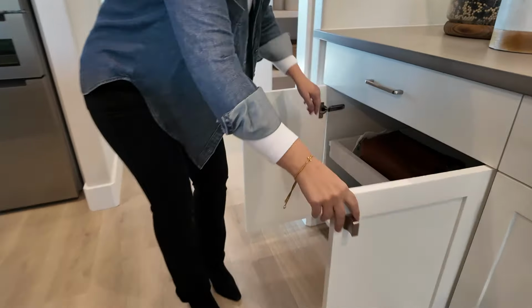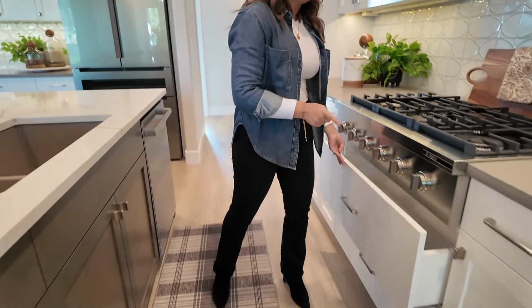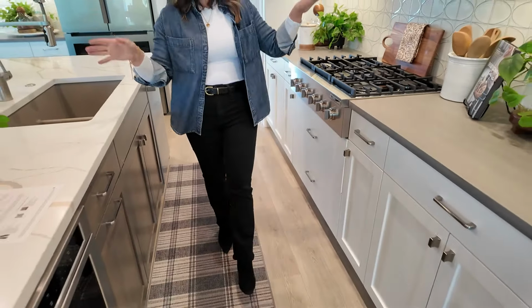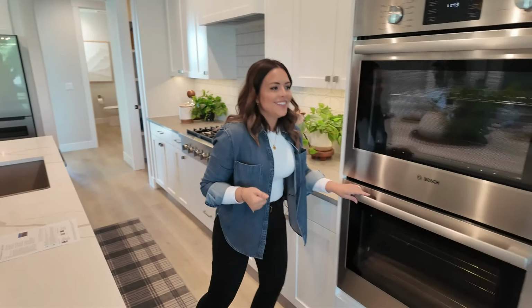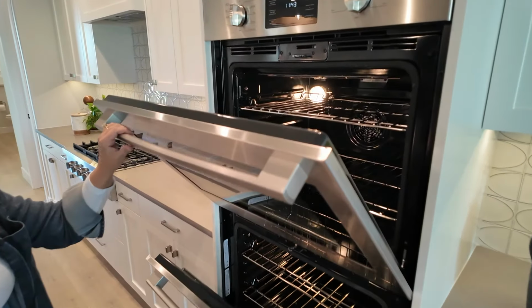And then, y'all know, I love big drawers and I cannot lie. I like big. The big drawers in here for your big pots and pans, for cooking, for all your big gatherings. Double ovens, the most expected feature in Eagle, Idaho that brand new homes do not have, especially at this price point.